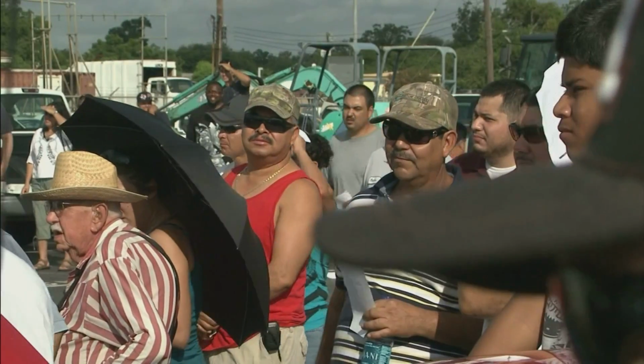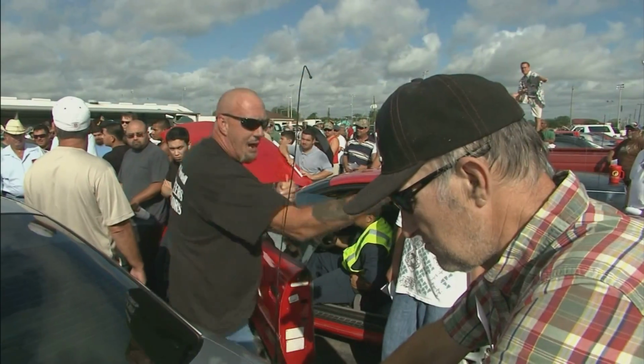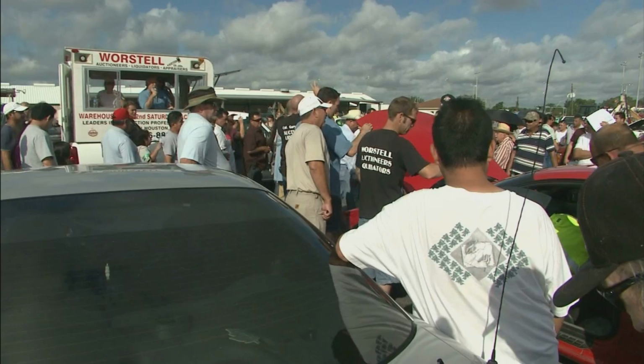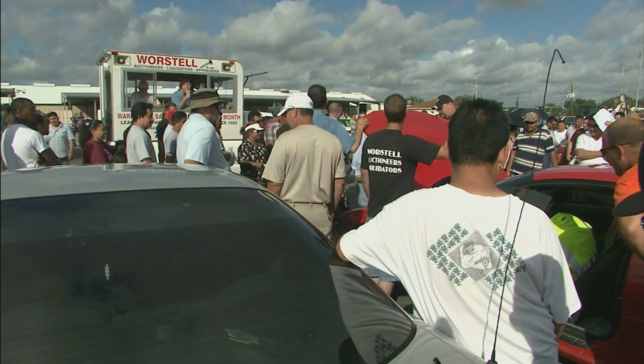It works like any other auction. You go out, when they start bidding, you raise your card, and if you're the high bidder, you win that car. Sold it, $2,950. At the end of the auction, the clerks will leave the truck and go back into the office, and we start our checkout procedures.